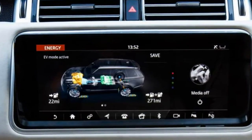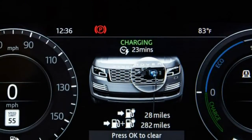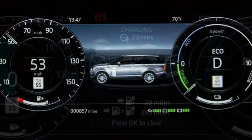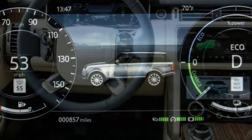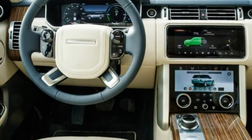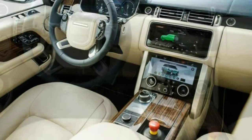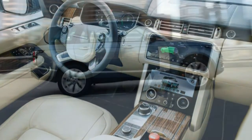Roominess. The Odyssey is one of the best people movers you can get. There is room for adults in all three rows. Legroom is plentiful in the second row. The reclining third row is adequate for full-size adults, but it's on the cozy side. Space behind the third row is deep and wide.